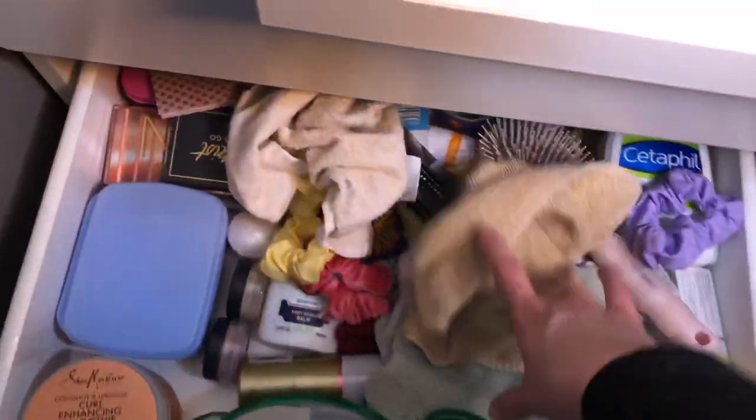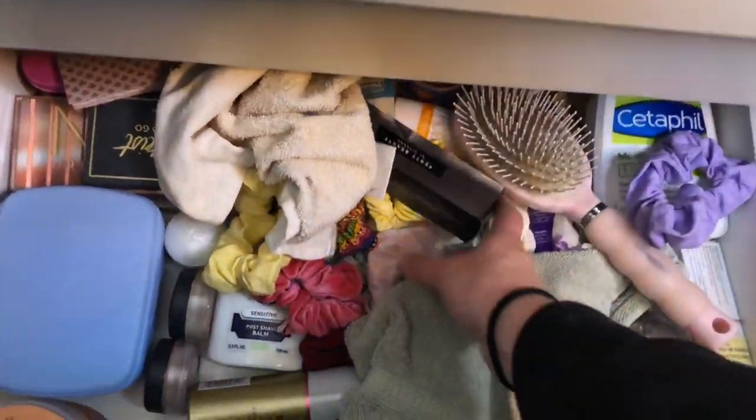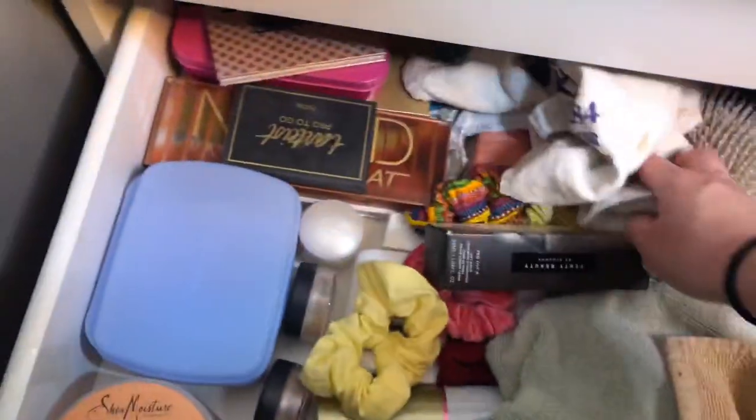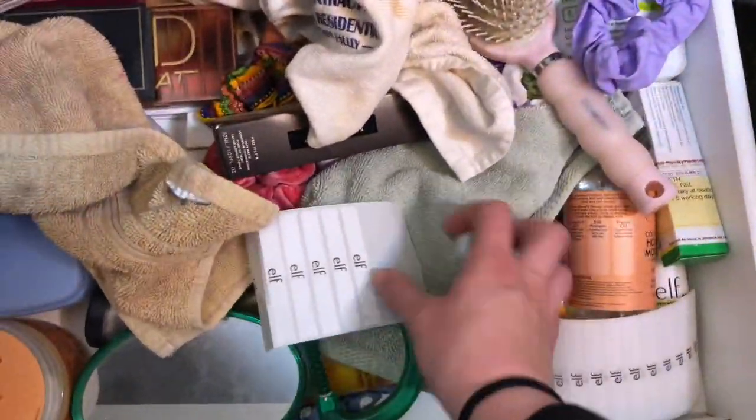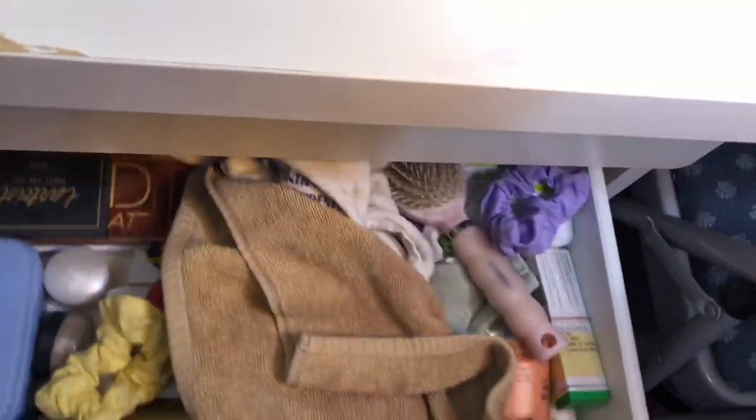Okay, so getting into my makeup, most of my makeup is in these two little component things. The only other makeup I have is in the second drawer. I have all my makeup towels. It's kind of a junk drawer. New foundations, makeup wipes, more palettes, hair products, these little eyeshadow stickers, scrunchies, moisturizers, just a lot of junk.